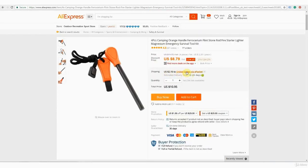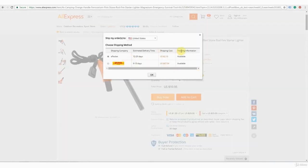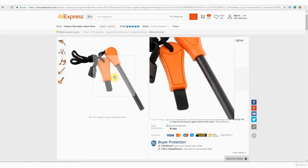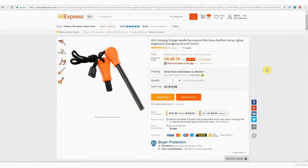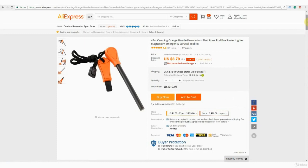So the person buying it wouldn't need a scraper because it's included. This is the e-packet shipping. Let me see if it's possible to change this. No, e-packet is the only option for this particular item. So that's $10.95 for four. Four of these are $10.95. So around about $2.75 per piece, which isn't bad at all.